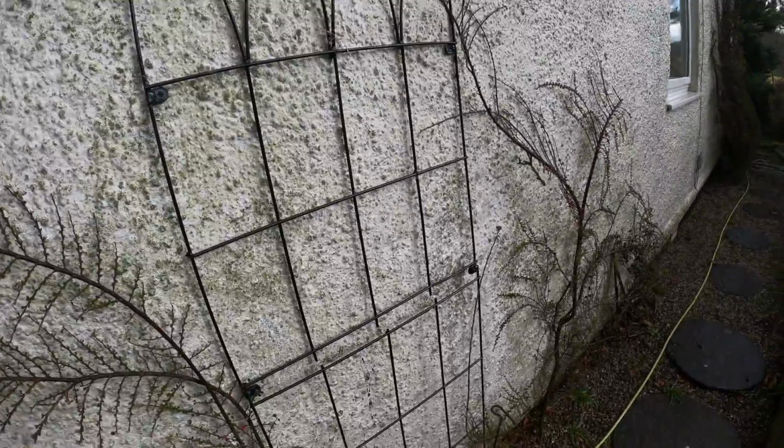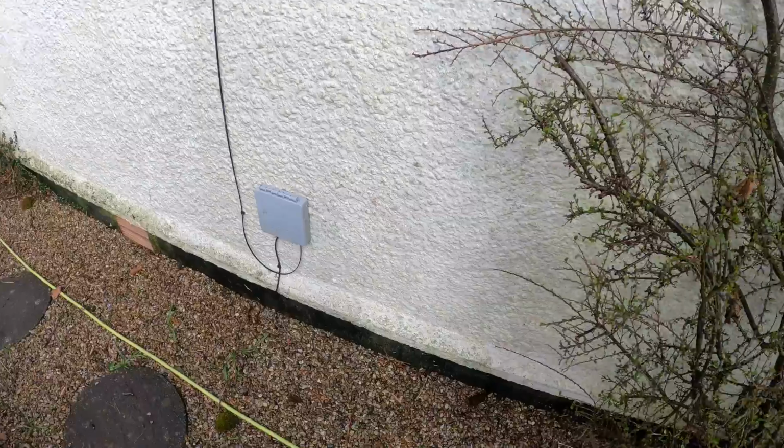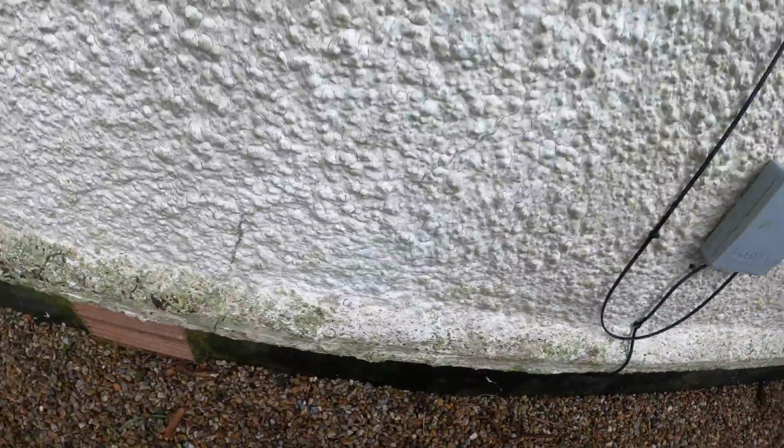There's algae, mould, bacteria. And you can't just paint over the top of this because the algae will strike through the paint very soon after it's been painted, because it feeds off the nutrients in the paint.